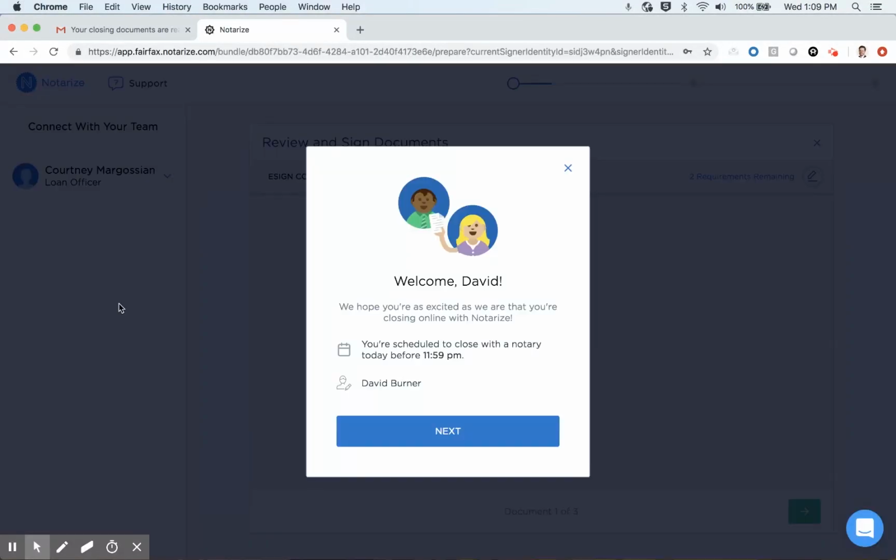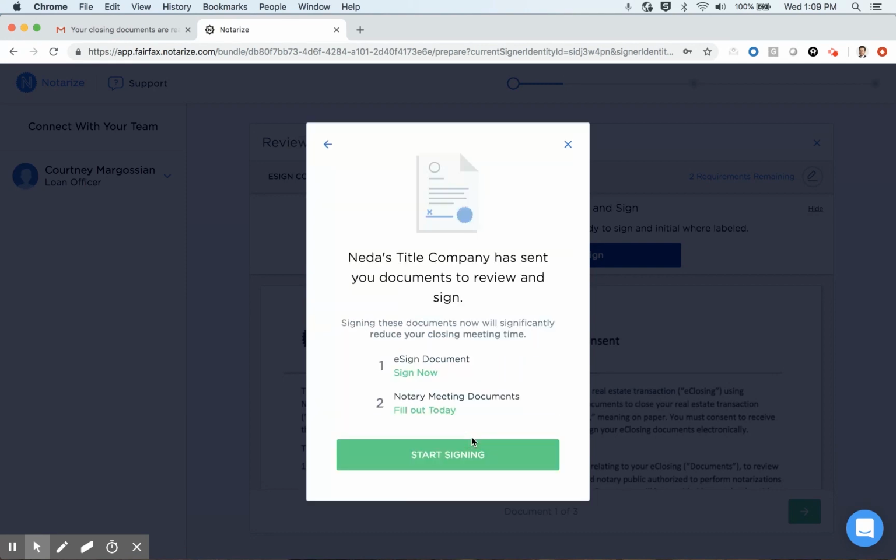So I'll go ahead and click Get Started here to move to the document review portion of our product here. I'll have a panel pop up here that welcomes me to the platform and states that I have to close with the notary here before the end of today, 11:59 p.m. If there was a co-signer on my mortgage here, their information would appear here as well. When I click next, you'll see that I've got 3 documents in my total closing package here. One that I'll have the opportunity to sign ahead in the session here before I join the notary, and 2 that I will sign in the meeting with my notary.